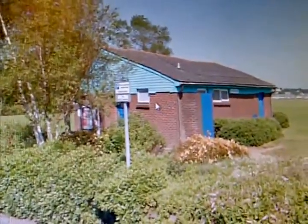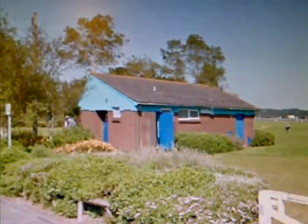This type of tileage was quite typical of late 70s, early 80s. Metal framed windows, simple sort of brickworks really. And you notice it's quite a long building. Okay. It's slightly blurred, but don't need to worry about that. And you notice there's a little door at the back here.